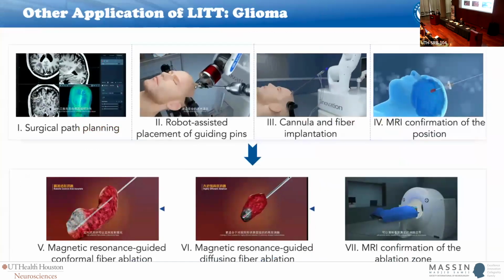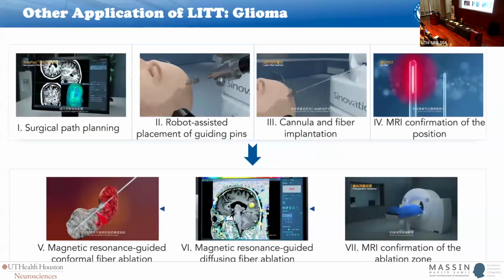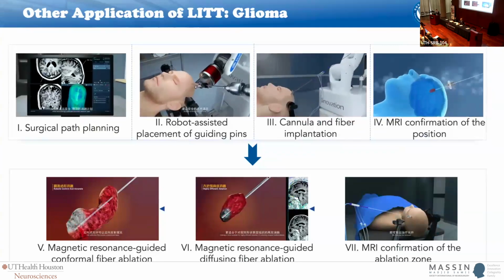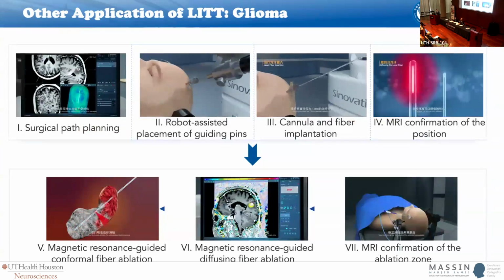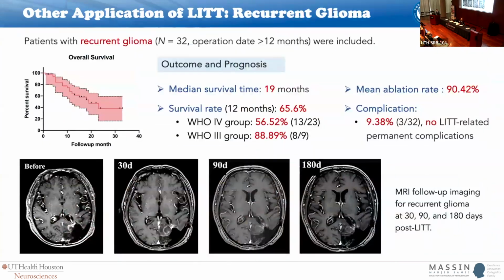This is the pipeline of the Chinese domestic LITT system. We use surgical path planning and robot assistance for the laser implantation, and also confirm the LITT lesion volume after the surgery. LITT is not only for mesial temporal epilepsy, but can also be used for recurrent glioma. This is our first 32 patients with recurrent glioma.